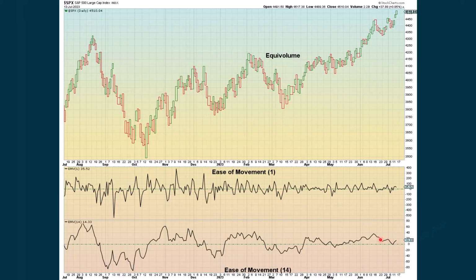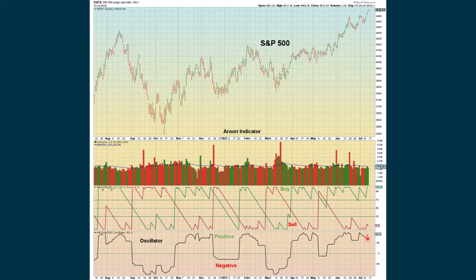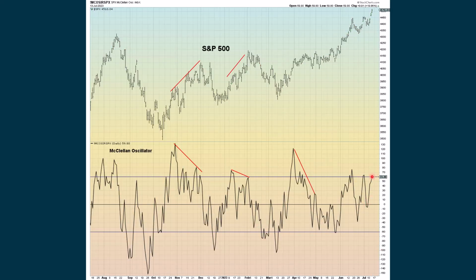The ease of movement after coming down to 0 is now starting to bounce back up. The PPO studies are still positive across the board. The Aroon indicator is starting to go back up with our oscillator as the buyers are pegged to the top. That means they're in control, and we're seeing a decrease in sellers. The S&P McClellan oscillator is just barely starting to get extreme positive. Now it has more room to run to the upside. We just want to be aware of this.